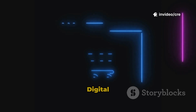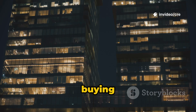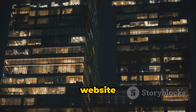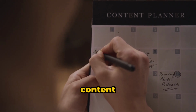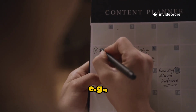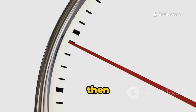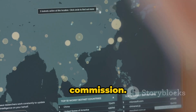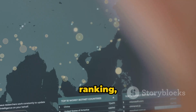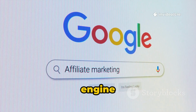Stream number 2, the digital landlord. This is the 2025 version of real estate. Instead of buying physical property, you buy a domain name, digital land, and build a website that gets traffic from Google. You create comprehensive SEO-optimized content answering specific questions, for example, best blenders for smoothies or top hiking boots for wide feet. You then place affiliate links to those products. When someone buys through your link, you earn a commission. Once the content is written and ranking, it earns money 24/7. This stream leverages the asset of search engine traffic.